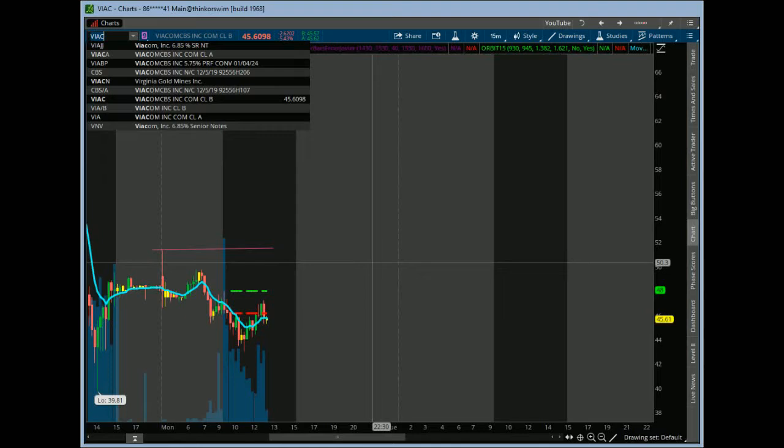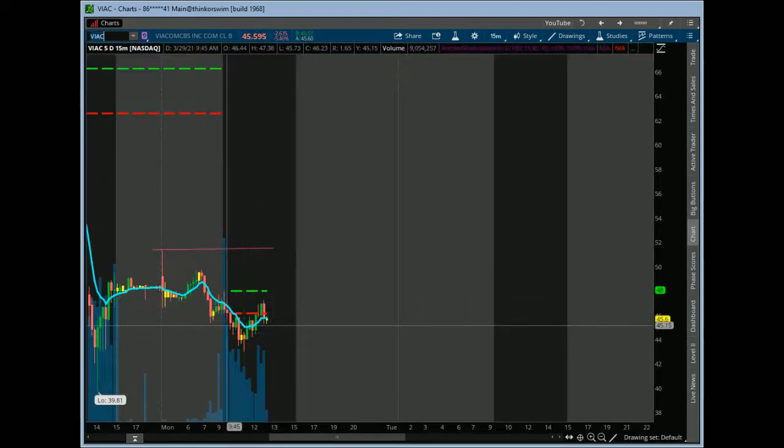Viac, again guys, this is just kind of a chopping range right here, but at least one of our members sold some premium on this one today because the volatility is so high, and really ended up scooping up a nice little chunk of change just on this little bit of move. So a nice job there on Viac.